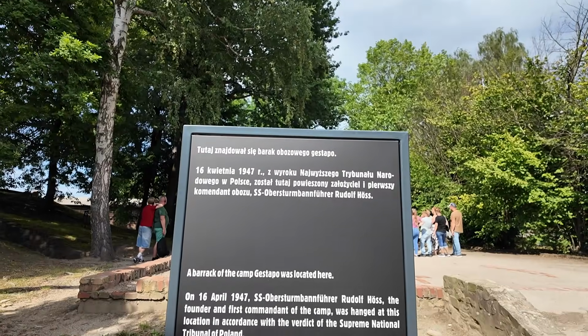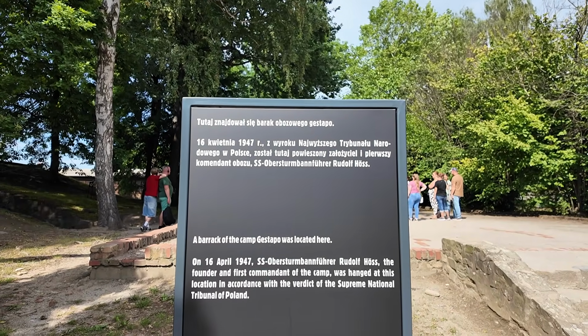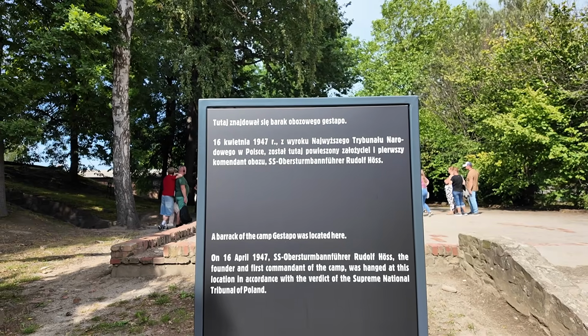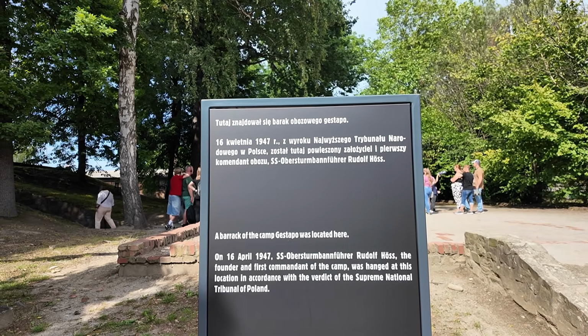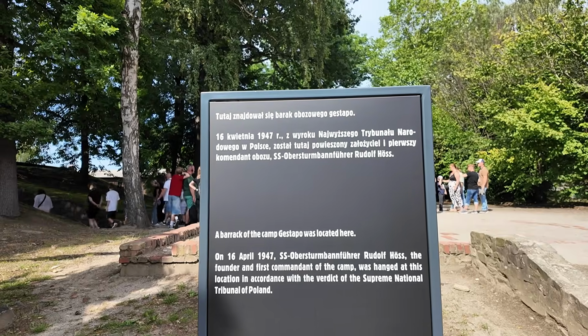16 April, SS Obersturmbannführer Rudolf Hoss, the founder and first commandant of the camp, was hanged at this location in accordance with the verdict of the Supreme National Tribunal of Poland.